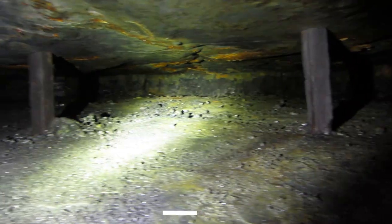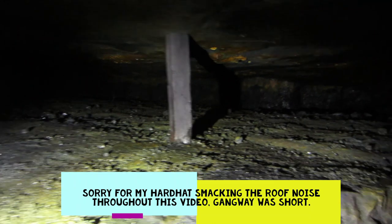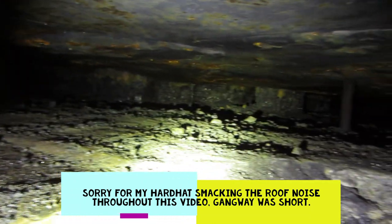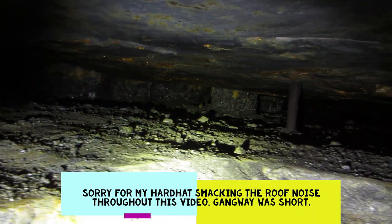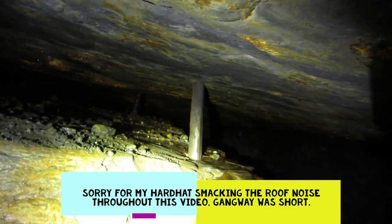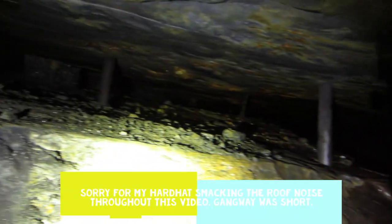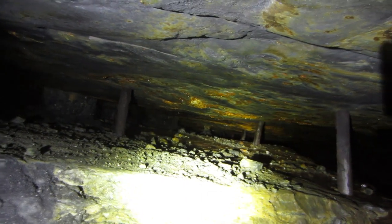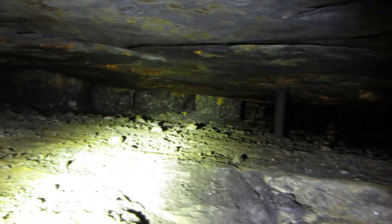Nice square timber. Another square timber. That's all coal. Obviously, where all this voidage is was once coal. But it's been mined out.